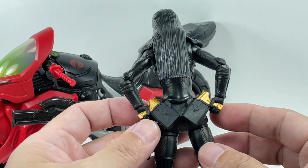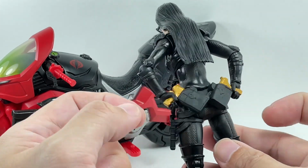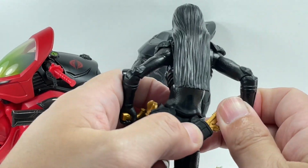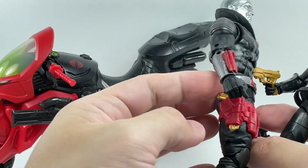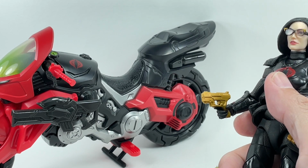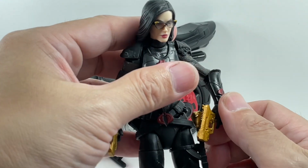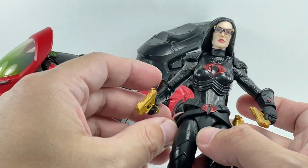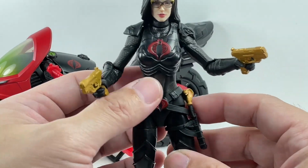She has two gold pistols, which she can actually grip from behind. You can put them on the holsters on her rear end. She can actually grab them. What's the deal with these gold pistols? It's like Destro, Destro having a gold pistol himself. You know, secretly, I'm still wishing we would get the Iron Grenadiers in this line, because those were my favorite subgroup of Cobras. I like them more than the Dreadnoks, but she's got gold pistols, Nerf guns still.